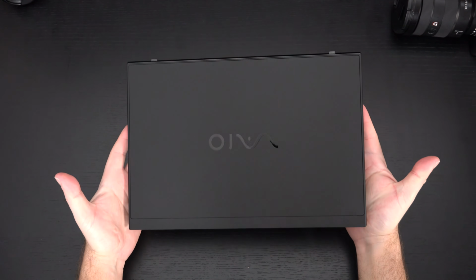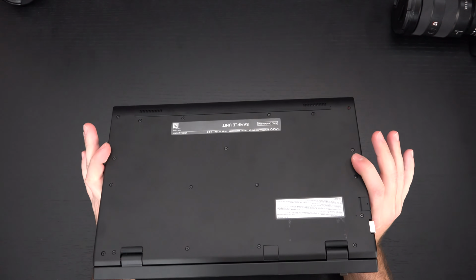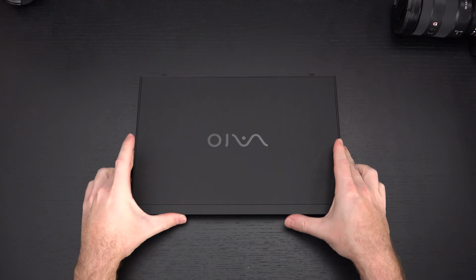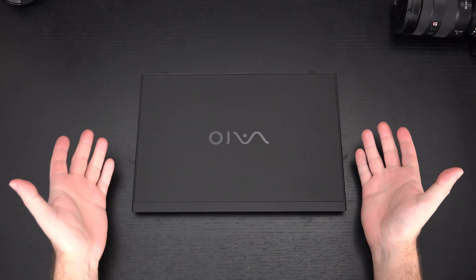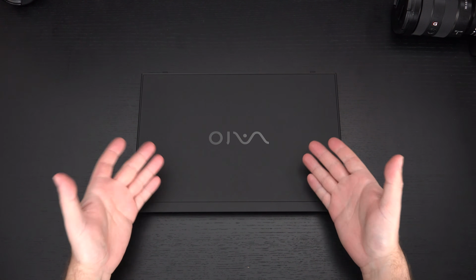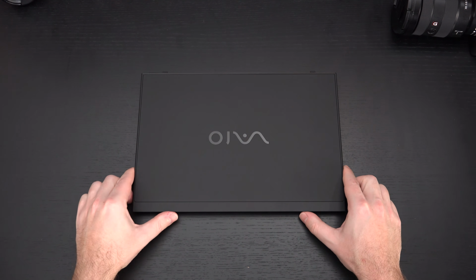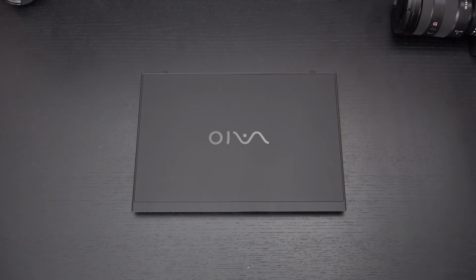VGA, if you still need it, smoke them if you got them, even though I wouldn't. It's a great machine. You cannot upgrade the RAM. You can upgrade the SSD, not sure why you would, but more storage if you need it. If you're going to buy one of these, I hope that you're getting the configuration you need right out of the box. And on top of everything, you do really have a machine that can do just about everything. And again, who else has a laptop made in Japan these days?